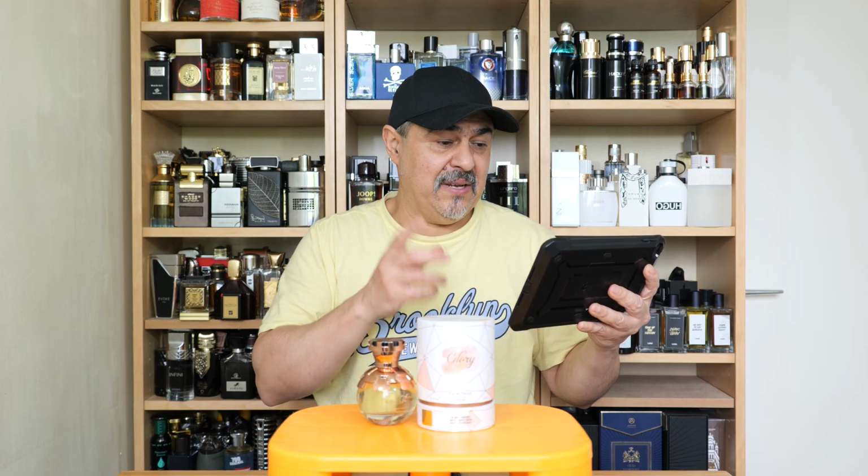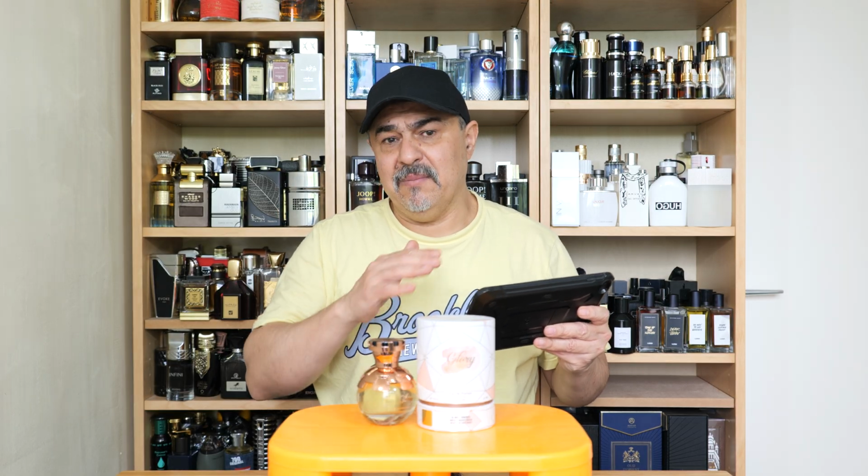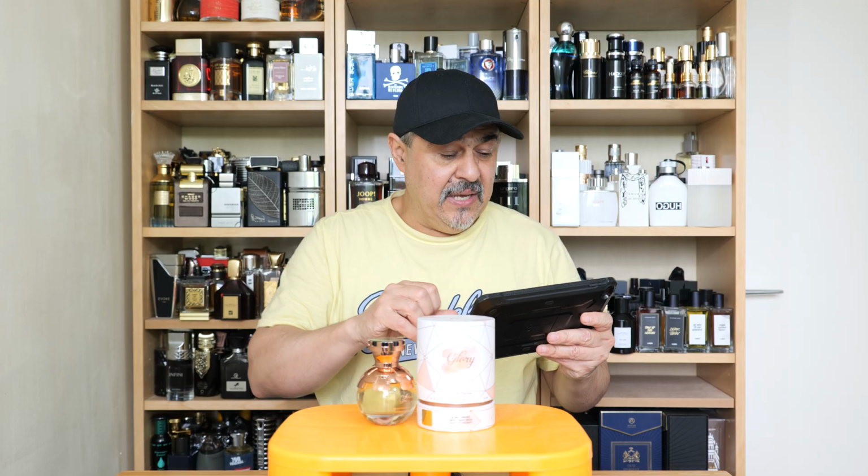Vanilla is very big. Also the caramel has some aspect to it, but I'm not smelling that much caramel in here. No, I'm not smelling that much caramel, but vanilla is definitely very apparent. And the musk is very big in here. The musk is clean, but it is very big, so you need to like your musky fragrances. So musky, fruity, floral. The florals are massive, especially the rose. The rose is by far the biggest player, and the rose is on the fresh side of the rose.